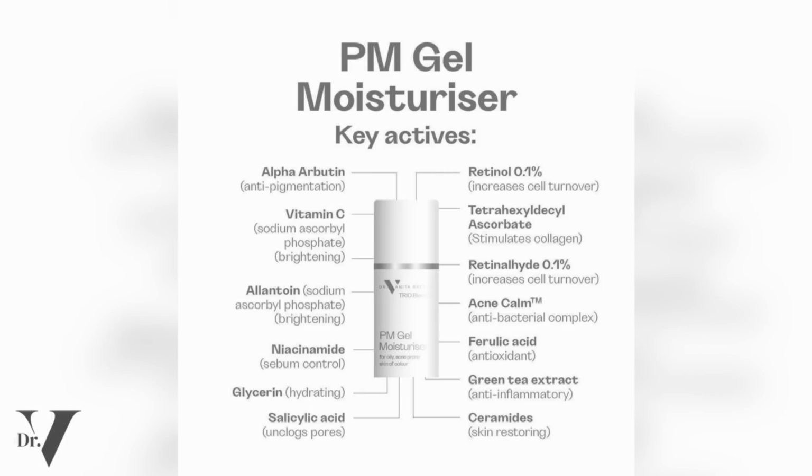Now the PM gel is very exciting. The PM gel is loaded with your tyrosinase inhibitors, starting with your alpha-arbutin and your ferulic acid. Plus it's got 2 forms of vitamin C, so it's got your sodium ascorbate phosphate, water-soluble vitamin C, and your tetrahexyl ascorbate, your fat-soluble vitamin C, which is why this also helps with scarring. I also put in niacinamide, which does multiple things. It helps with controlling your sebum production, but it also soothes the skin barrier and repairs the skin barrier and helps with red marks. And this has also got your retinol, your retinaldehyde, and it's also got ceramides, plus of course your acne calm. So we really did put a lot in this gel.